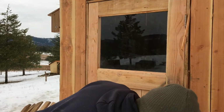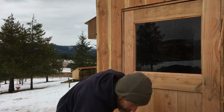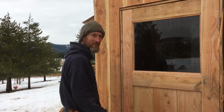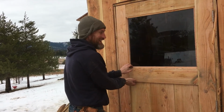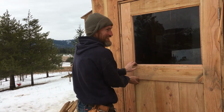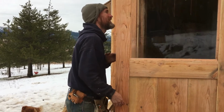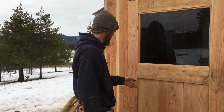What do you think? Looks good. There's no doorknob. You've been opening it with a glass window. The window, yeah. I've been reaching through. Yeah, you're going to have to grab that doorknob and put it in right quick.